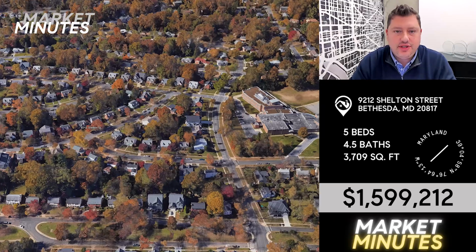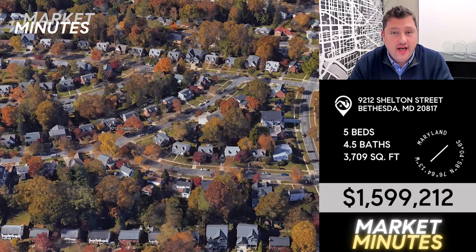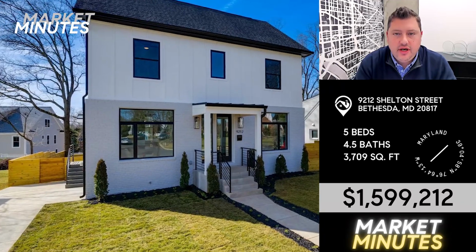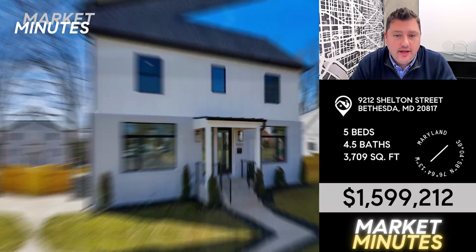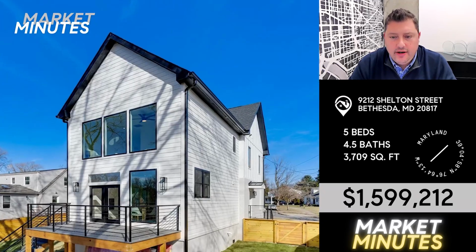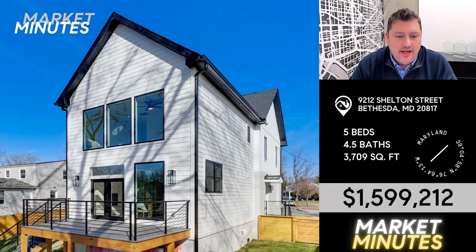All right, we're going to kick it off this week in Bethesda with a super sexy modern box. 9212 Shelton Street in Wingate just hit the market at $1,599,000. This is a renovation of an existing Cape Cod where they bumped up and back. Very, very modern, very DC. No doubt this is getting an absolute ton of attention right now.